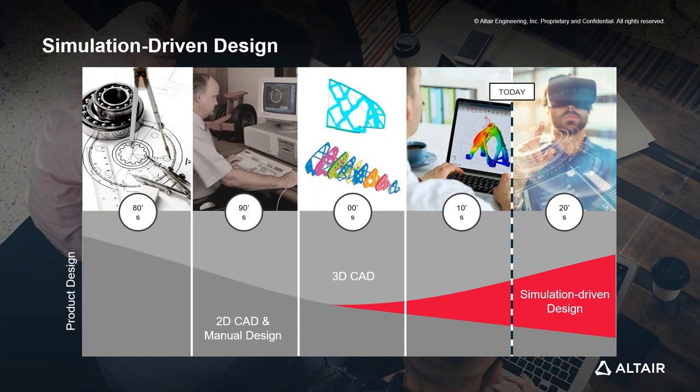So when we are engaged with such clients and such challenges, a lot of what we do is of course related to simulation driven design. And simulation driven design, as one of the parts of the webinar name today, is of course extremely important, we believe, for the future, and extremely important for vehicle development.